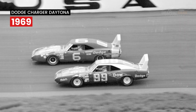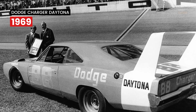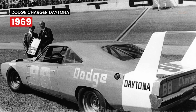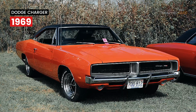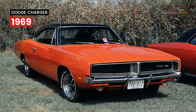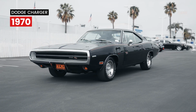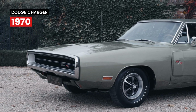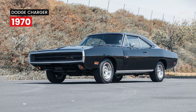It dominated so fiercely that NASCAR had to step in and change the rules, putting limits on these so-called aero warriors. The second-generation Charger also saw a few design tweaks. In 1969, the front grille got a vertical divider, giving it a more refined look. Then in 1970, the grille was redesigned again, this time without the divider and with a more pronounced outward curve, giving the Charger a sleek, modern appearance.